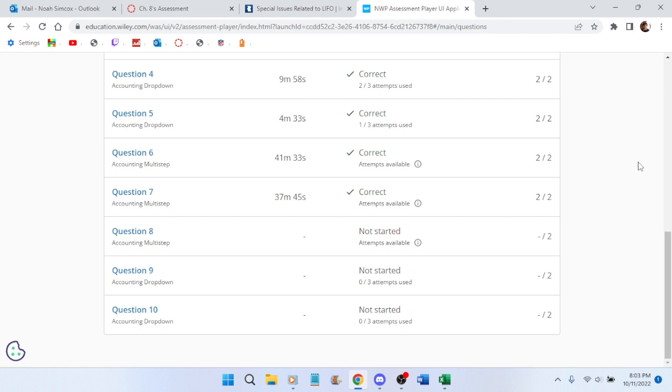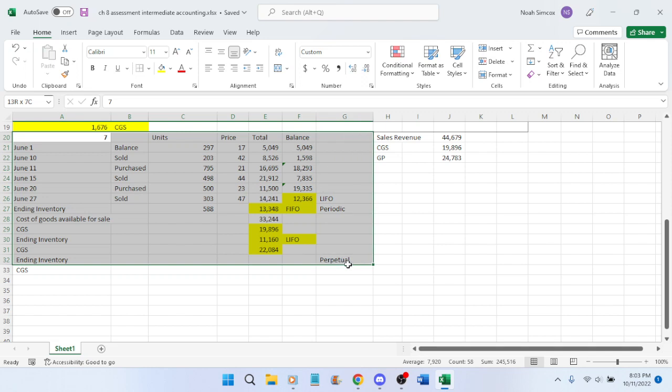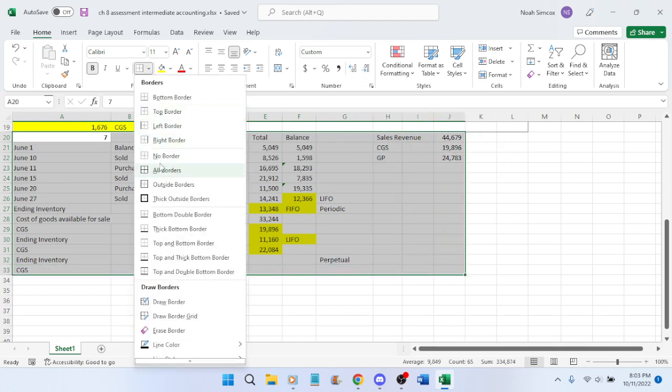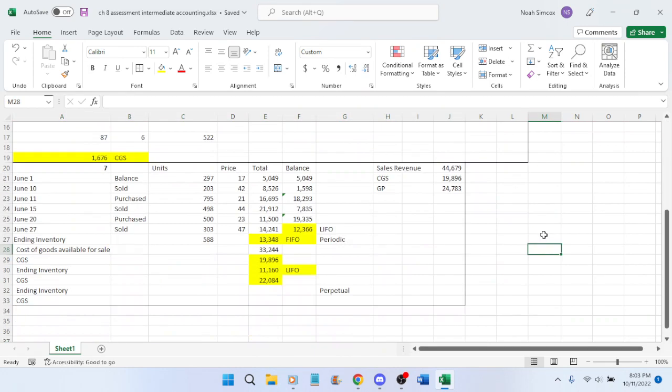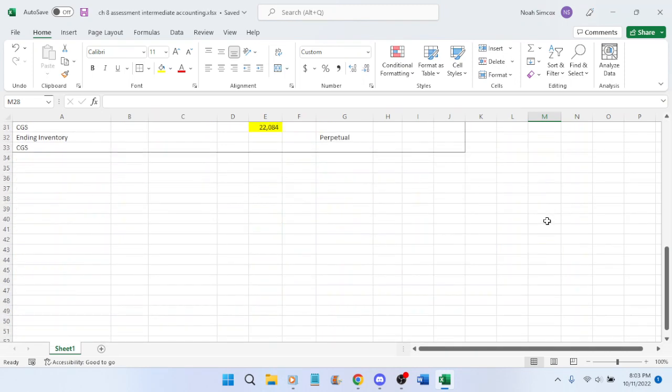It took me 37 minutes to do question 7. It took me 41 minutes to do question 6. Dude, look at this. That's all the work I did for question 7. Look at all that. This is all the work I've been doing for this whole assessment. This is probably going to be number 8 now.